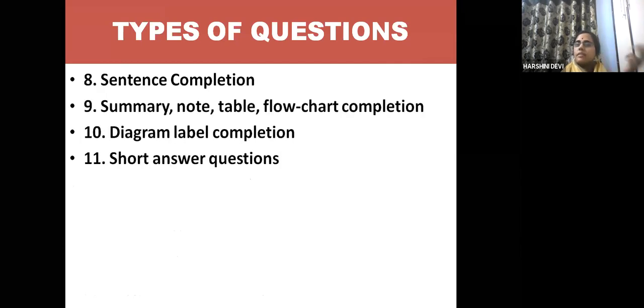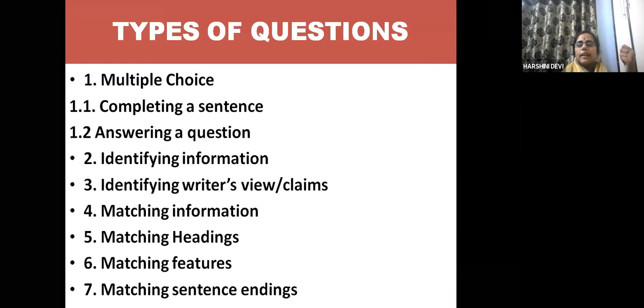Then sentence completion or gap fillers. Then summary. Sentence completion and summary are again a second level trap. Normally, you might have come from MPC or BPC, with level 1 questions, level 2, level 3 questions. Sentence completion is like a level 2 to 3 question, whereas writer's information and claim is a level 2 question, and the rest of the questions are level 1 questions. And level 2 questions will also come from matching headings and matching features and sentence endings, when the choices are more.